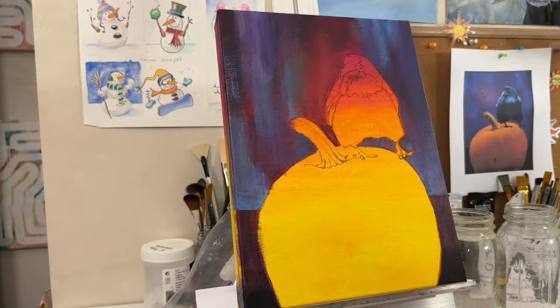I'm going to make some more. I do have kind of Eeyore going sometimes here.